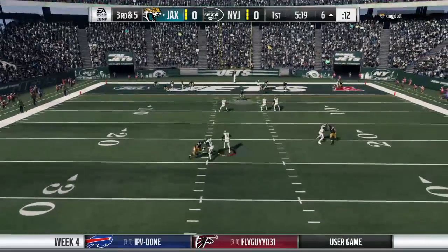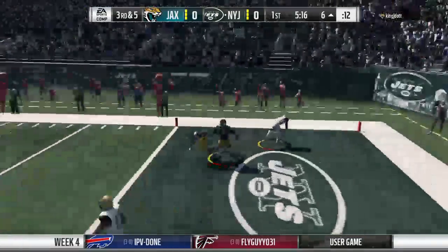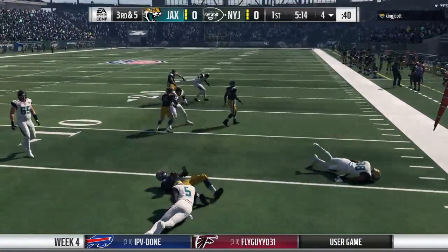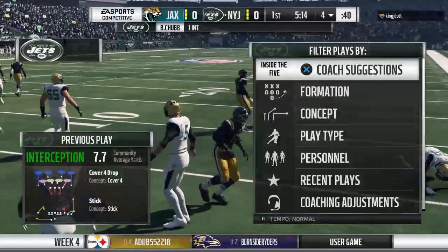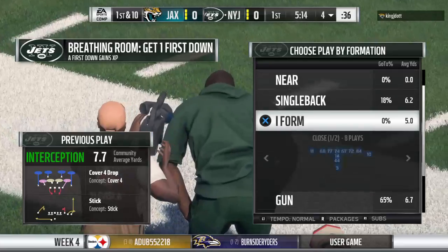Buying time to his left. And this is going to be intercepted. Snags it for the pick. And nothing there on the return. They've got the football, but they'll have to start this drive at their own 4-yard line.